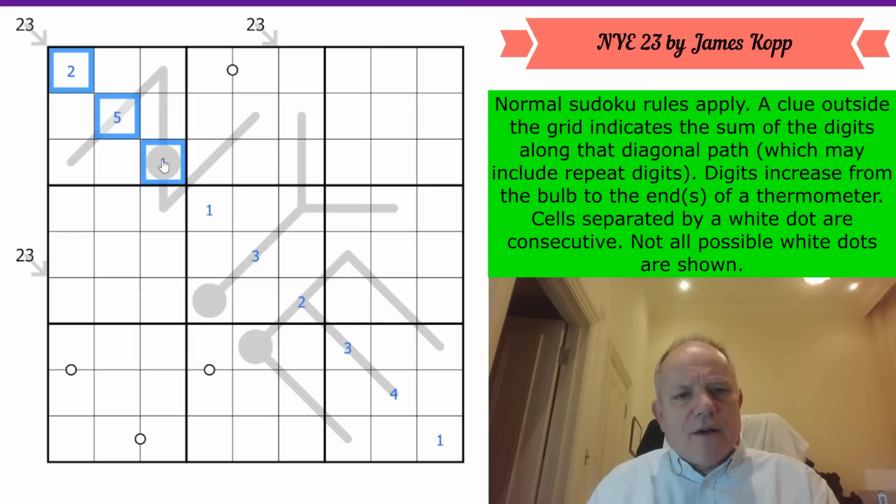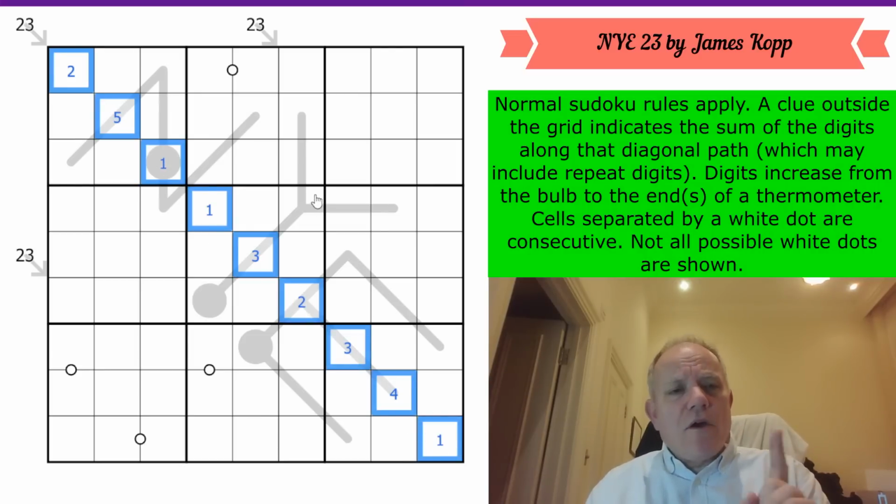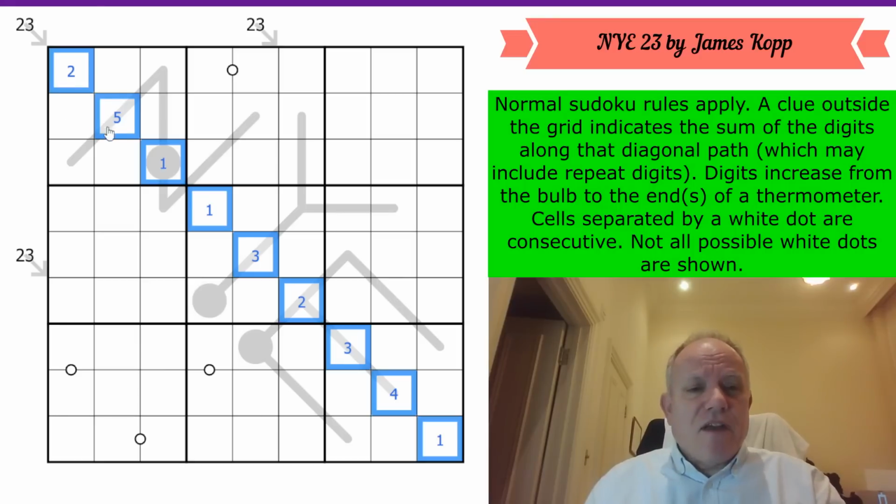Now, what are we up to now? 8, 14, 22. We're 1 off the 23. But I think I'm going to have to be very careful in adapting that 1 degree of freedom into these cells, because they could be other ways round.